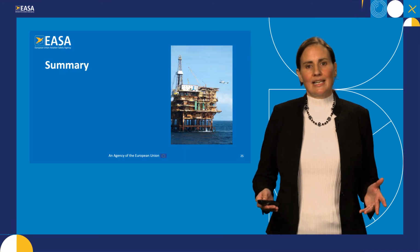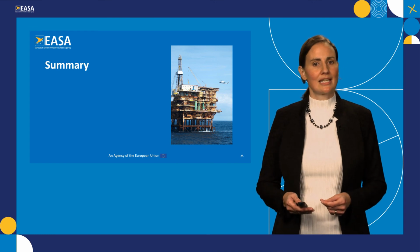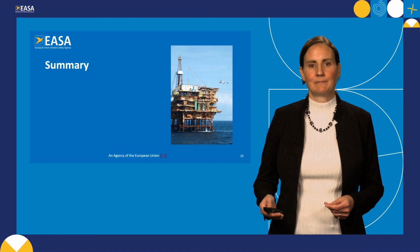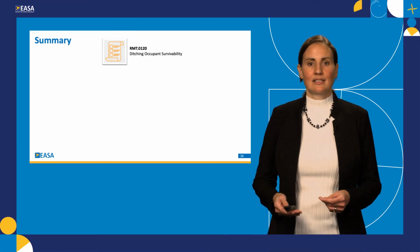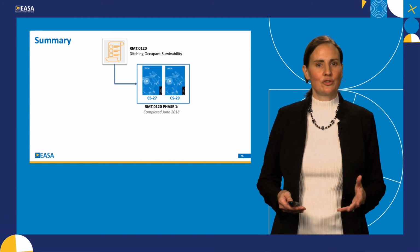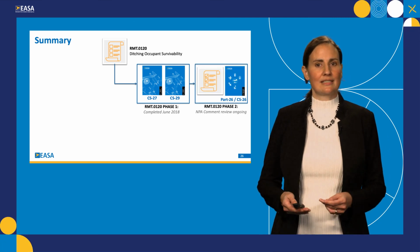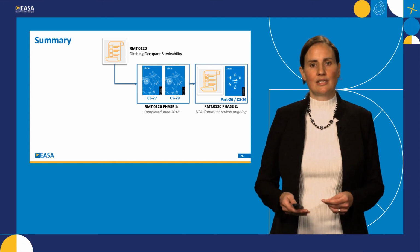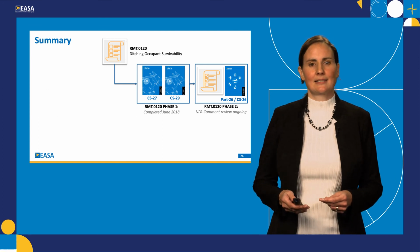So during this presentation, I have described the ongoing rulemaking and research activities related to helicopter ditching and water impact, occupant survivability. The Rulemaking Task 120, started in 2012, led to an update of the CS27 and 29 in June 2018 for initial airworthiness. Phase 2 of this activity regards the feasibility of retroactive application of a subset of these requirements, proposed an update to Part 26 and CS26.